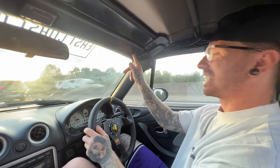It only happens when I let off. So maybe I just don't let off. Great. Is it just this MX-5 or all MX-5s which don't have a sun visor? Because now I can't see. I'm literally blind. What? No, it looks like it's had a sun visor delete.